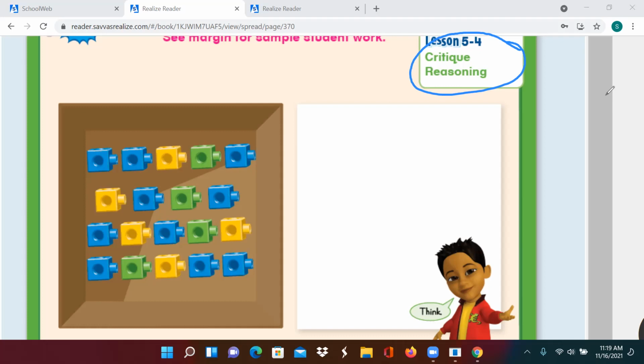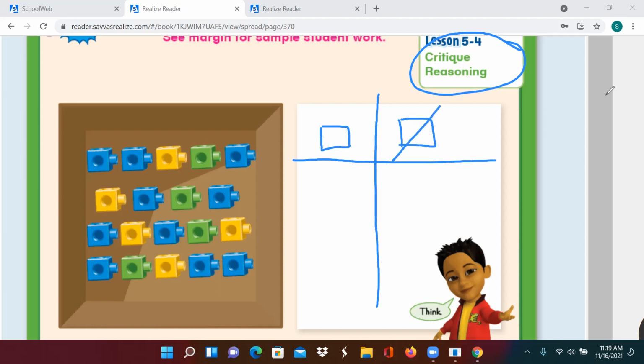So one way we can explain our answer is by making a chart with two different categories. We'll put blue cubes, and we will have over here cubes that are not blue. So what we can do is we can count the blue cubes first. 1, 2, 3, 4, 5, 6, 7, 8, 9, 10. So there are 10 blue cubes. I can also show 10 using tally marks.